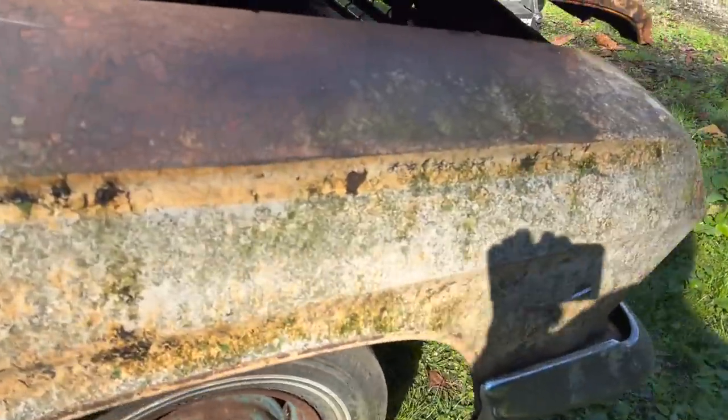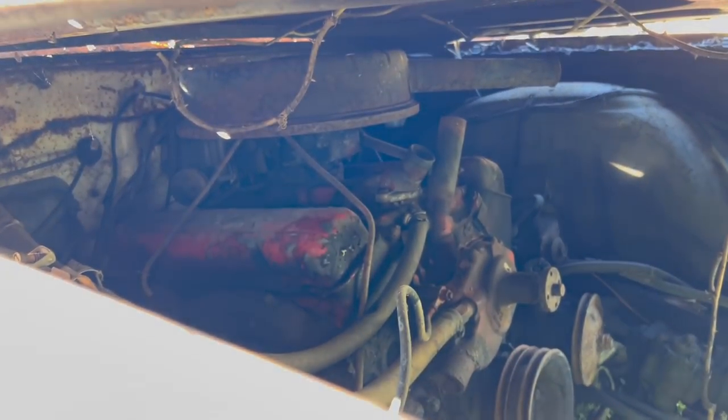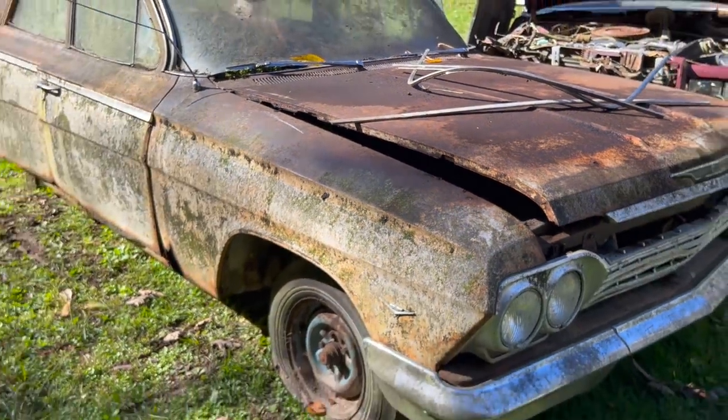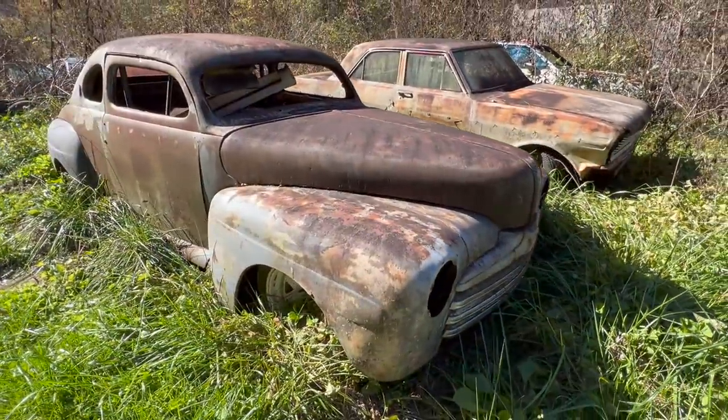And if we look under the hood, you can see in there that it had a V8 in it, more than likely just a run-of-the-mill 283, but still, there's parts, there's pieces, and you look inside, there's still some stuff in here. There's door handles, window cranks, dash trim, gauges, all that stuff still survives on this car. Now this is a really cool hot rod project.